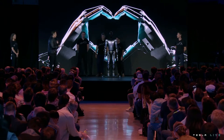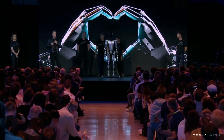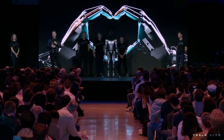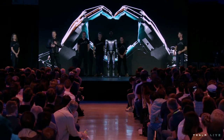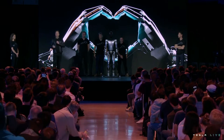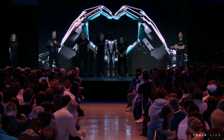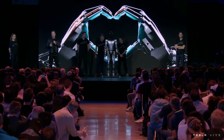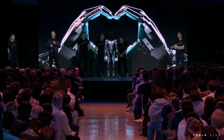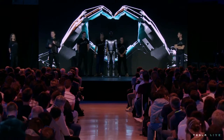And we've also designed it using the same discipline that we use in designing the car, which is to design it for manufacturing such that it's possible to make the robot in high volume at low cost with high reliability. So that's incredibly important. You've all seen very impressive humanoid robot demonstrations, and that's great, but what are they missing? They're missing a brain. They don't have the intelligence to navigate the world by themselves, and they're also very expensive and made in low volume.